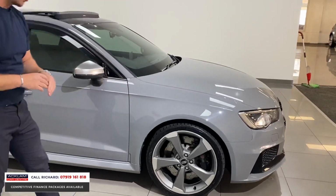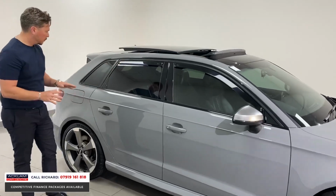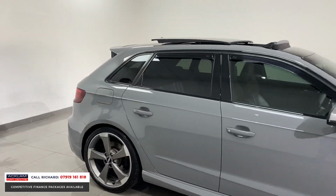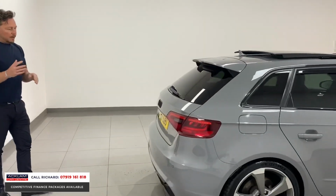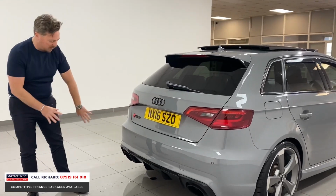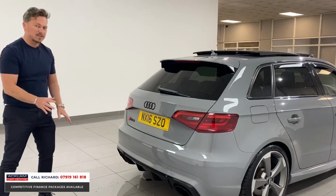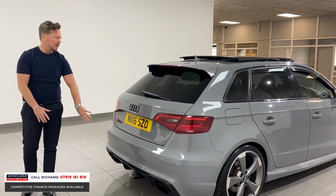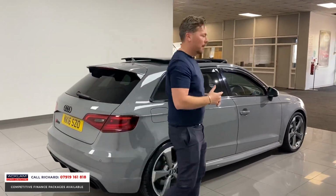19-inch rotor wheels, all the wheels are immaculate. We've got wind deflectors on here. But look at the car, come round. The condition is beautiful. It really is beautiful. At the back, black Audi rings, black badges, just continuing all that black theme. The oval RS3 tailpipes, again, signature features on this car with the F1 rear diffuser. You guys have already been around that side of the car while I've been inside it, but the car is stunning.